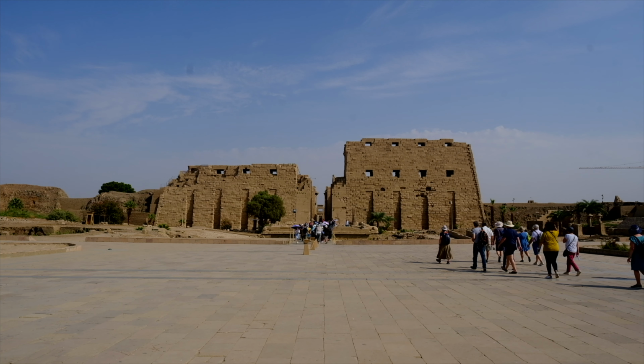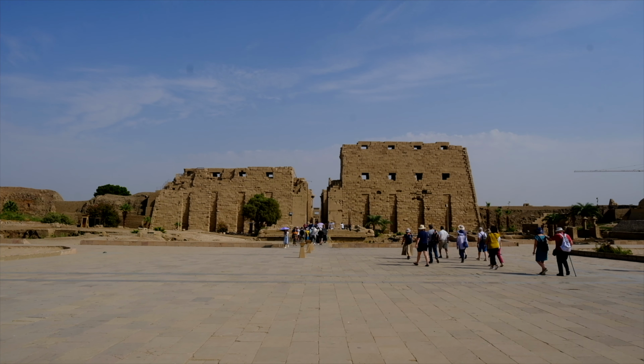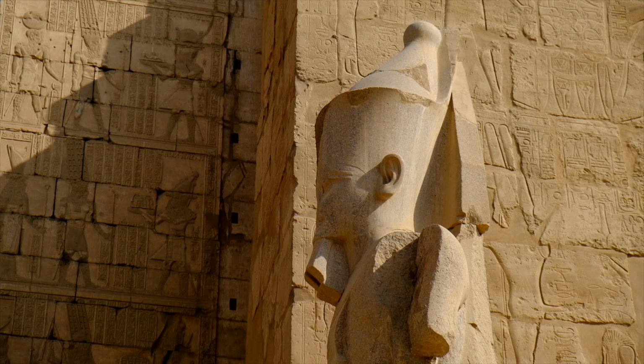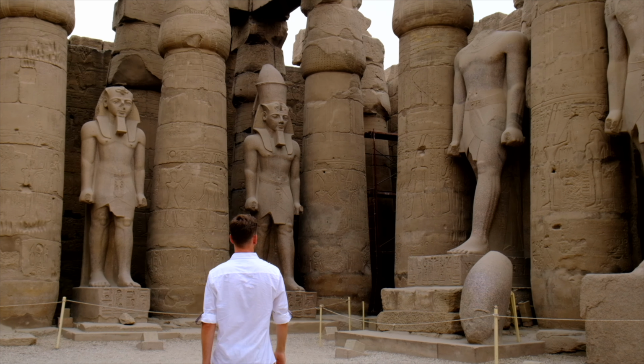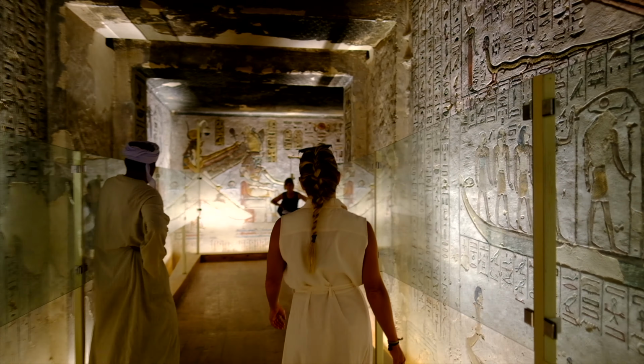Luxor is a must-see for Egyptology enthusiasts or anyone who just loves a good historical site. Luxor is a city on the banks of the Nile, known for being the site of the ancient city of Thebes, the pharaoh's seat of power during their reign. Our first stop is in Luxor at the ancient temple of Karnak. Karnak and Luxor Temple are the main sights to see here. They are two massive surviving structures from the Golden Age of Thebes.